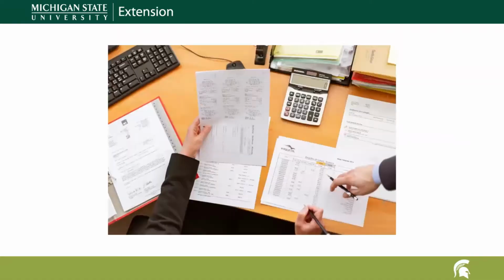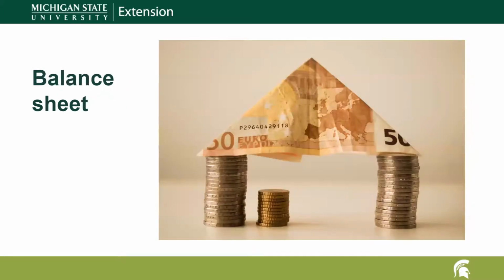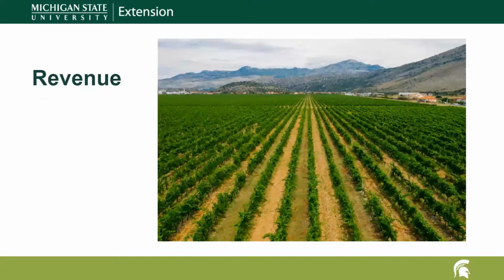Okay, so now let's quickly take a look at a few reports. There is the depreciation schedule, which is a statement that summarizes the annual depreciation on all the depreciable assets. There is the balance sheet that summarizes what a business owes and owns. So we prepare it using the balances in the asset and liability accounts from the general ledger.